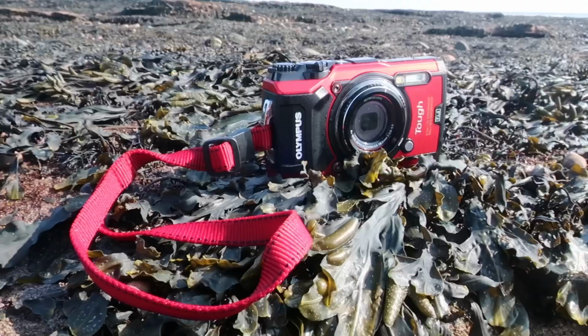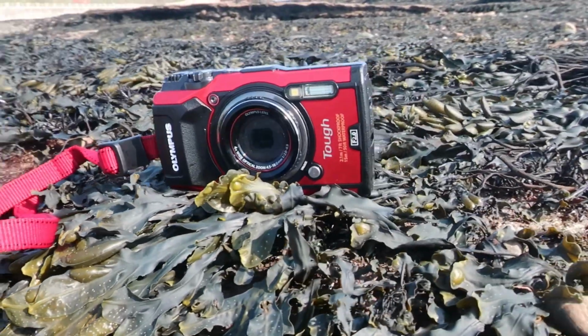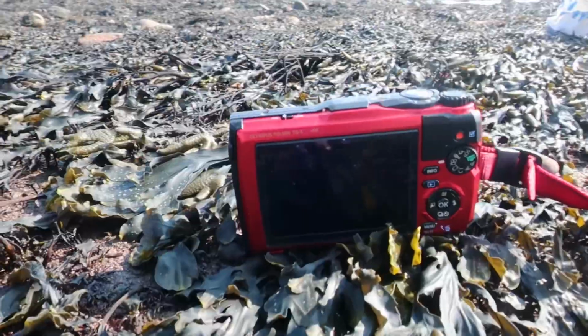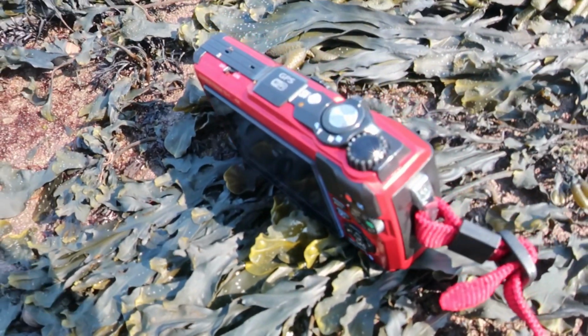So the camera I have purchased after months and months of research is the Olympus TG5, and it's a tough camera, which is one of their ranges of super tough cameras. It is waterproof down to 15 meters without a case. It's crush proof to 100 kilograms. It's drop proof from 7 foot, so that ain't gonna be a problem for me because I'm only 5 foot. And it's freeze proof, dust proof. It's an insanely robust camera, I hope.